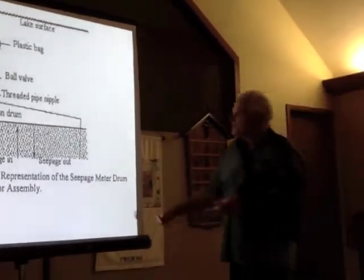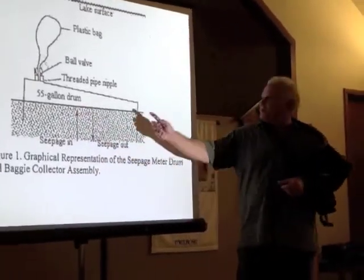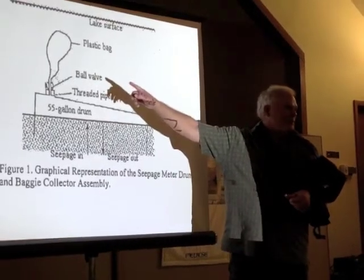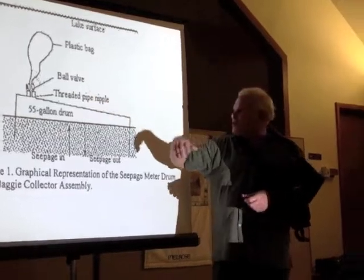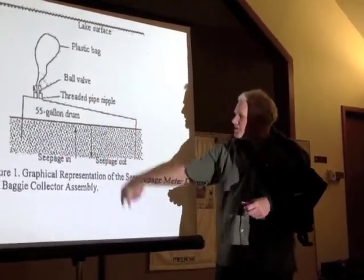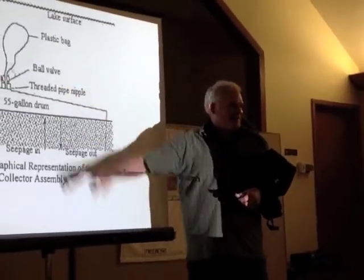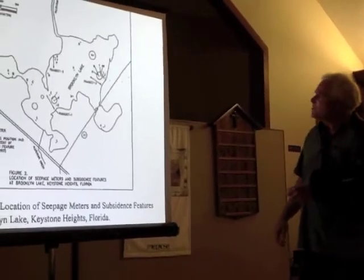And if water is coming up through the bottom of the lake, seeping through the bottom, that balloon gets bigger. And you can measure how much bigger it is over a unit of time, right? And you can calculate how much water is coming into the lake via seepage. You can also do the thing for seepage out. The balloon gets smaller, right? So go back to the last slide. Well, that's what they did here.